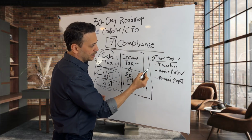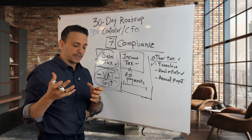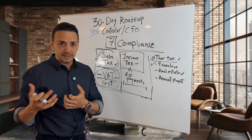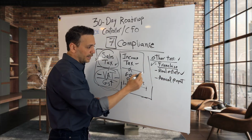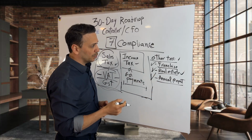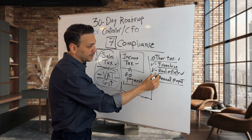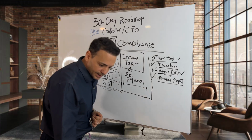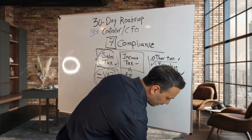Other areas of taxation is going to include franchise tax. Franchise tax in the US, at least, is based on location of incorporation, so the state of incorporation. A lot of times it's Delaware because it's the friendliest in terms of incorporation rules. You're going to have a franchise tax to pay there and an annual report to go along with that. Sometimes you have real estate taxation depending on location. I know New York City, for example, has a real estate tax. Even if you're renting, you have a real estate tax in most cases. So that's in terms of compliance. The next area is going to be the roadmap, the 90-day roadmap, which is going to be really a summary of all of the things that we talked about.